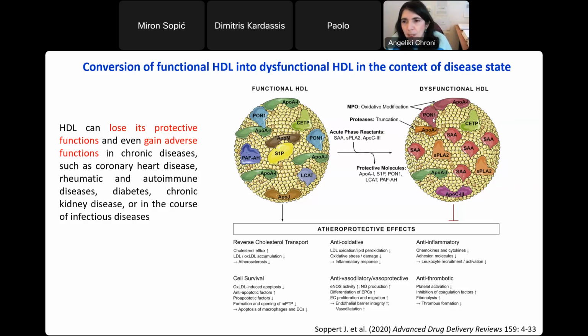Paraoxonase 1, which is an enzyme with antioxidant activities, also can undergo oxidative modifications. There is an increase in HDL of molecules with pro-oxidant and pro-inflammatory functions such as serum amyloid A, and other modifications happen that impair the atheroprotective properties of HDL.